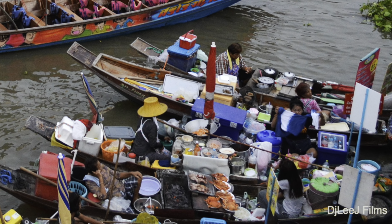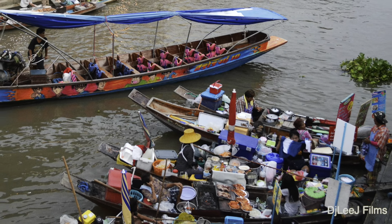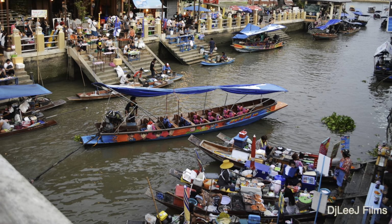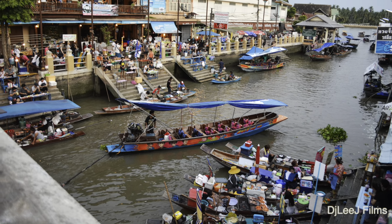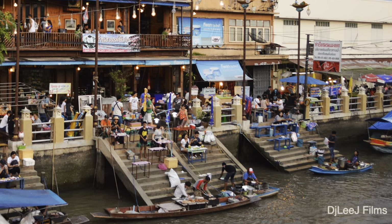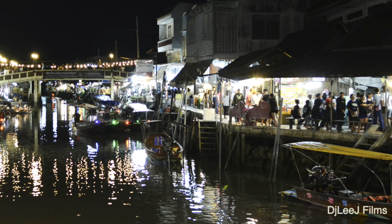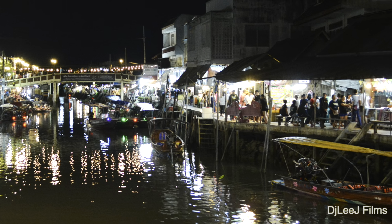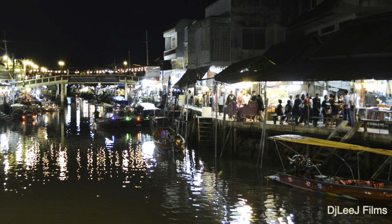So again, here's all of the boats right over here. I love just the colors that they paint these things in. Just so beautiful to see. Even after sunset, this market is still alive and well, so this is a great place to go, even if you like to stay up late.